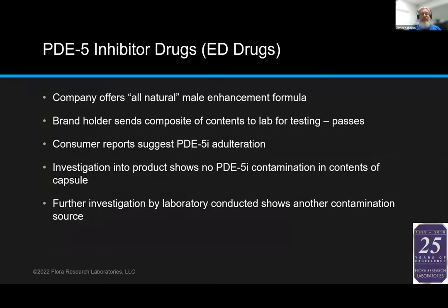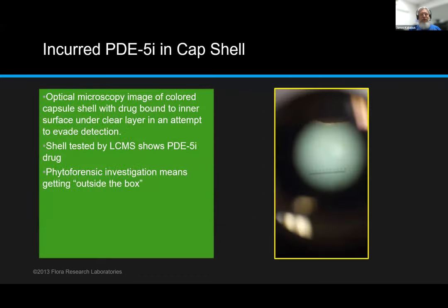So this is an interesting one too. All natural male enhancement formula. The capsules were emptied. The powder was sent to the lab. It was clean, but consumer feedback suggested adulteration. And what we found was really, really brilliant from the bad actor standpoint. The drug was actually entrained on the inside of the capsule wall under a layer. And so when you emptied the powder, there was nothing there. But when we started looking at the shell itself, the shell was impregnated with a pharmaceutical. Simply brilliant, bad guy stuff here, but, you know, terrible for the company who thought they were doing due diligence.